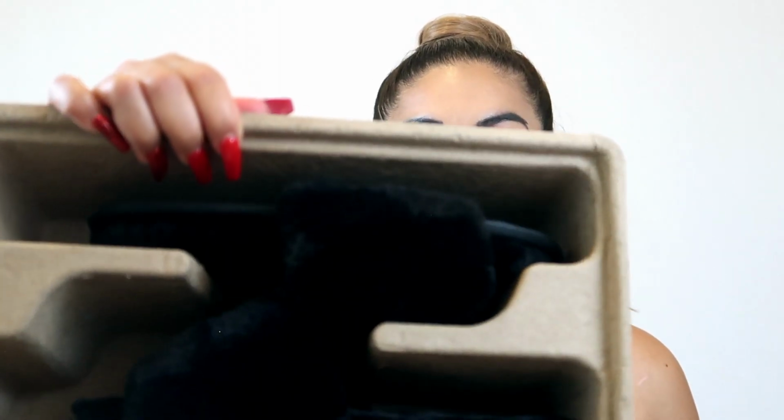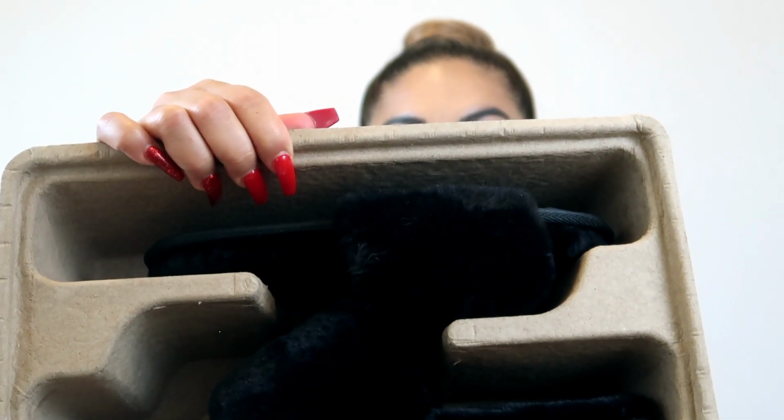So this is what it looks like from the inside. I ended up getting the black ones because I always wear black. I love black, I love nudes. So those are my go-to colors. So I feel like this will definitely match anything. I only got one pair because they're $78, guys. I was like, that's a little steep for buying all these colored slides, but let's try it out.